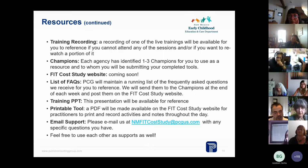If it's helpful to you to have a printable tool so you can take notes throughout the day and document your activities, we're going to provide you with that tool so that you can do so.